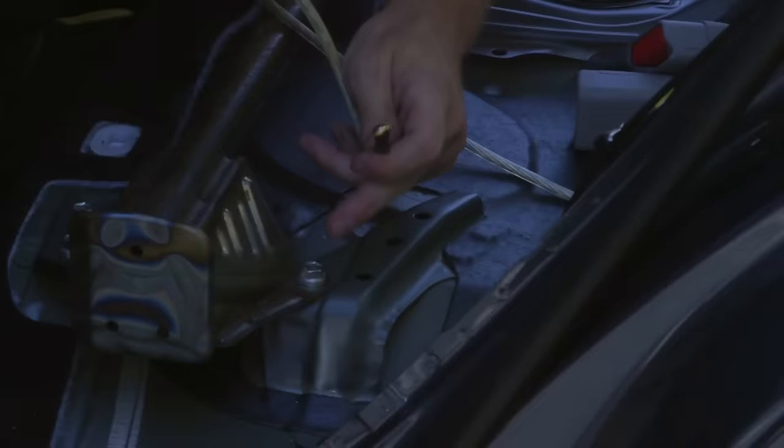Now that we've had a chance to go ahead and solder our wire to our ring terminal and put heat shrink tubing over it, we'll go ahead and mount it to this point, but first we'll take the bolt out and then we'll use a wire brush to clean it and then we'll go ahead and put this on.